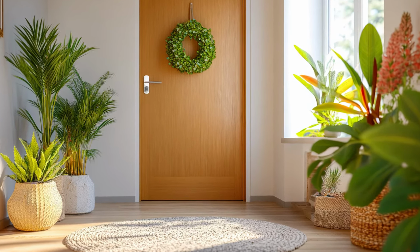The first step in styling any space is to take a good look at what you're working with. Measure your entryway so you know exactly how much room you have to play with. Even in the smallest spaces, there's always potential for clever design.